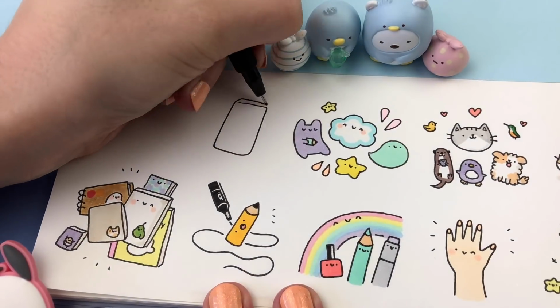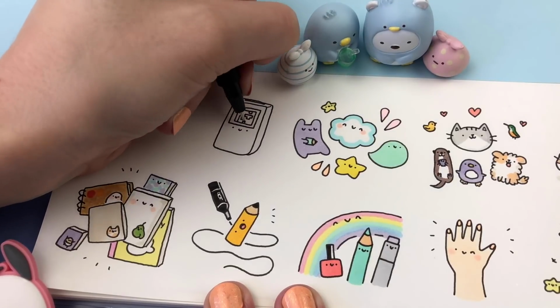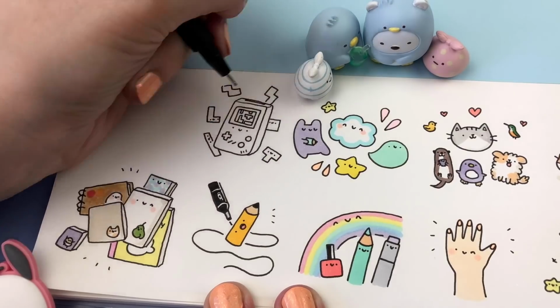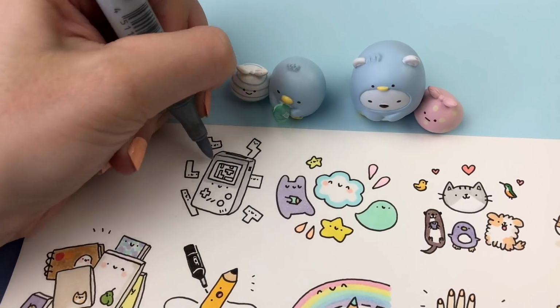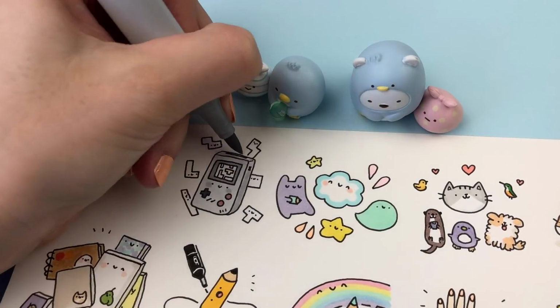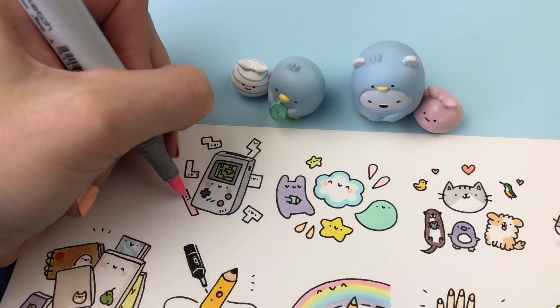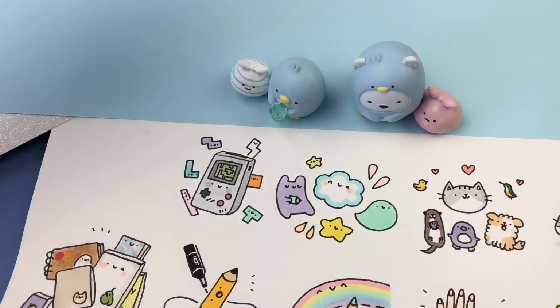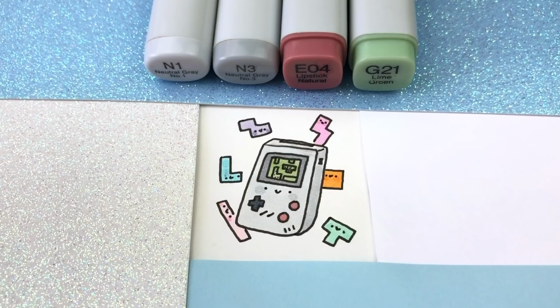Number 9. Growing up, I used to play a lot of Tetris, and I think this might be a reason why I enjoy creating patterns so much, because I feel every pattern that I create is like solving a puzzle. So I really like puzzle games, and sometimes I hear the Tetris music in my head while solving one of my pattern puzzles.